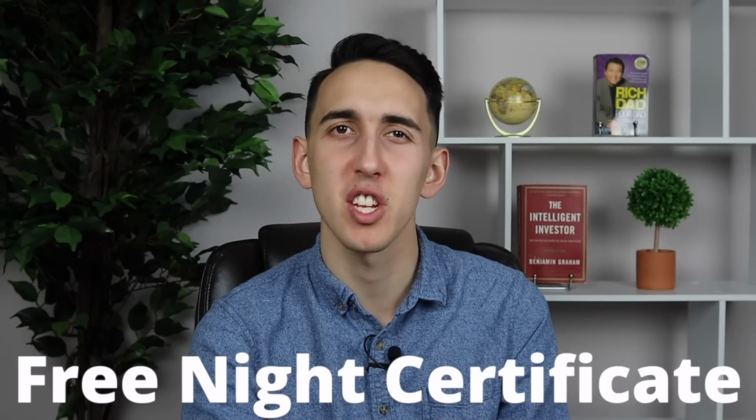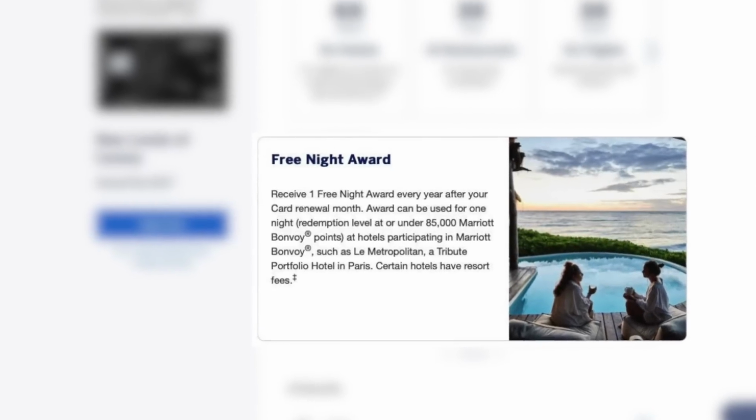In comparison, if we take a look at the Marriott credit card ecosystem, some of their mid-tier credit cards like the Bonvoy Bevy will also give you a free night certificate if you're able to spend $15,000 or more in 1 calendar year, but that Marriott free night certificate is going to be capped at 50,000 Marriott points. The Marriott credit card that most closely aligns with the high-tier Hilton Aspire card is going to be the Marriott Bonvoy Brilliant, which has an annual fee of $650 and is also going to give you a free night certificate just for having the card, but that free night certificate is going to be capped at up to 85,000 Marriott points.